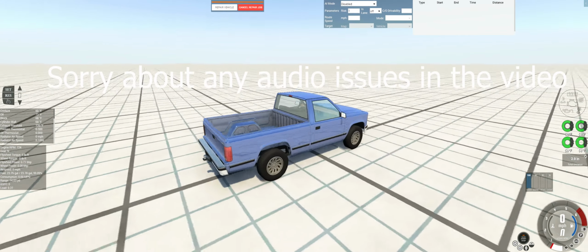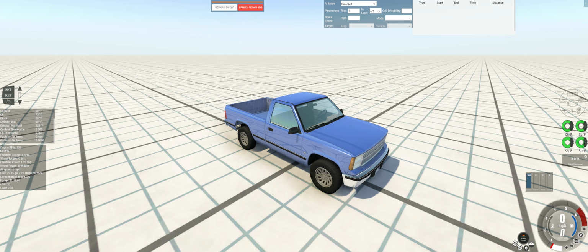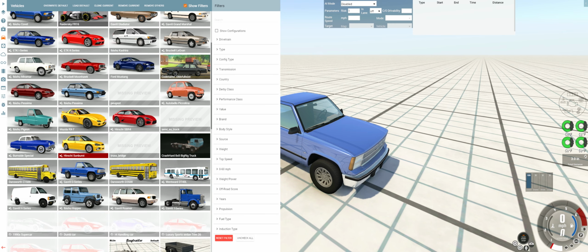Hello and welcome to an episode of Is BeamNG.Drive Correct? In this episode, it's going to be Aerodynamics. So first off, I'm going to get something kind of tall, because I want to see what'll happen if a vehicle gets lowered. If a vehicle gets lowered, it should theoretically get better fuel economy. So let's go with a car that already sits decently high up, like a gravel roamer.